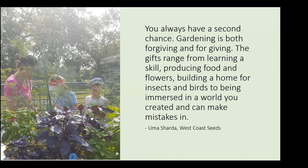So I saw this quote in the West Coast Seed Catalog, and I just thought it was so appropriate for so much of what I do and for what I believe. You always have a second chance. Gardening is both forgiving and forgiving. The gifts range from learning a skill, producing food and flowers, building a home for insects and birds, to being immersed in a world you created and can make mistakes in.